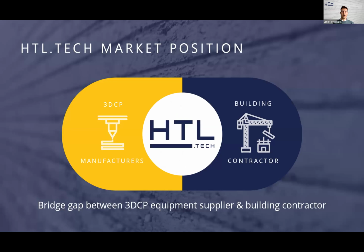Our current market position at HTL is that we bridge the gap between 3D construction printing manufacturers and building contractors. We do this by distributing technology in terms of equipment, 3D printers, as well as delivery of projects and code compliant designs and construction details. Further than that, we also provide training on the technology. If you're looking to upskill and learn more about 3D printing or additive manufacturing technology, we provide training courses on that. We also do R&D at our R&D facility up in Drogheda.